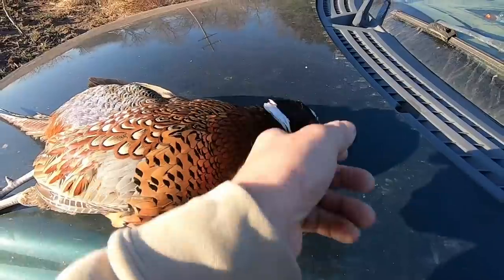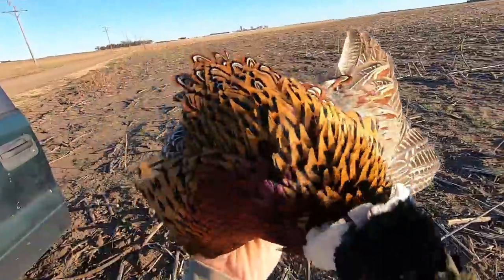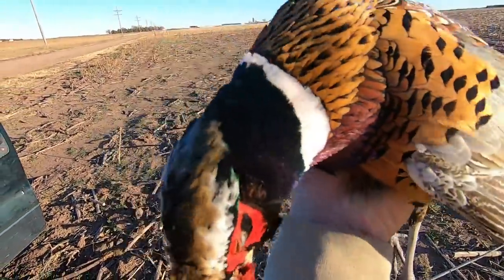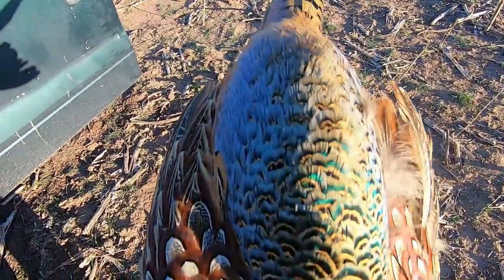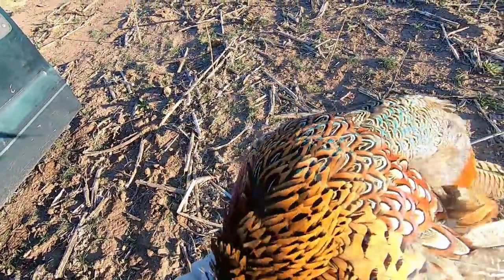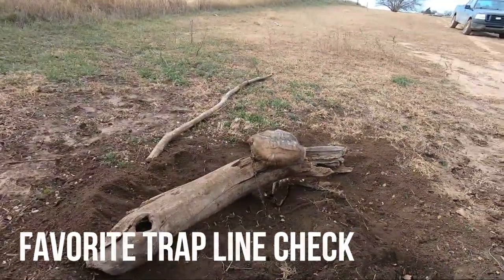We got one! Awesome. I mean, this bird has to compete with a wood duck for the prettiest bird that we have around here anyway. So many colors, the patterns, come on now. Absolutely gorgeous. Look at this.